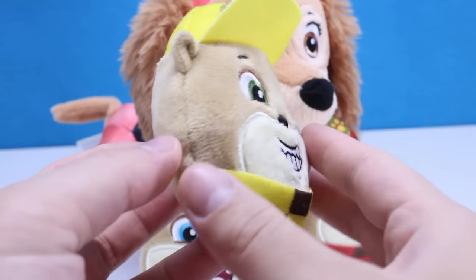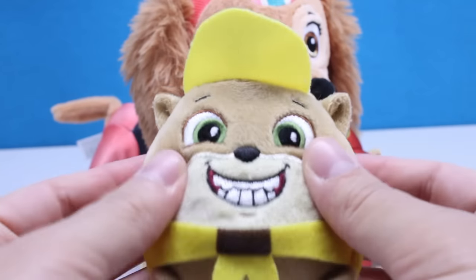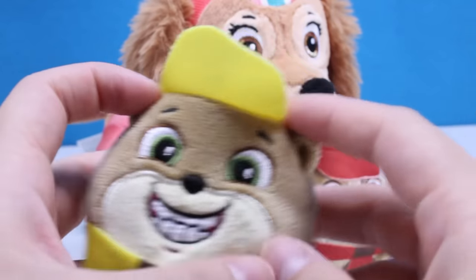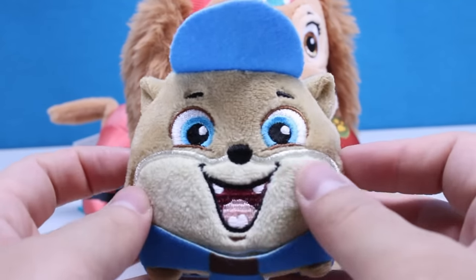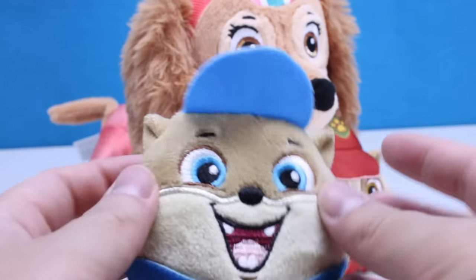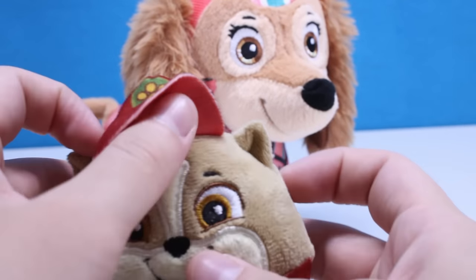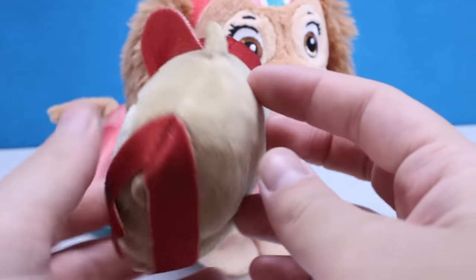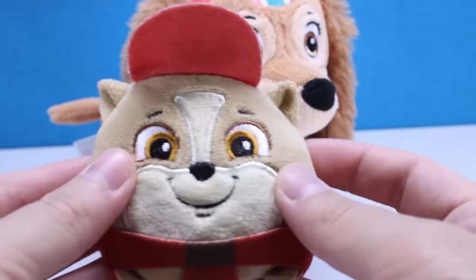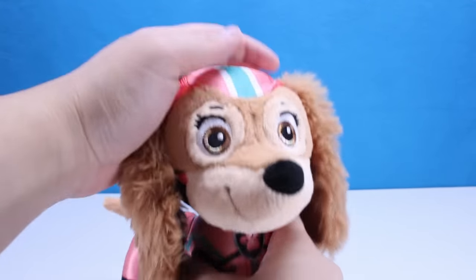So, first we have Minnie. Wow, this is really fuzzy and soft. And then we have Nano. That's a cool hat. And we have Tot. Wow, the Junior Patrollers are so cute. And last but not least, we have Liberty.